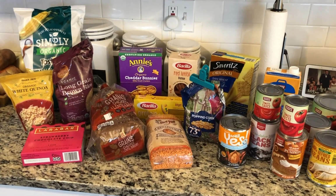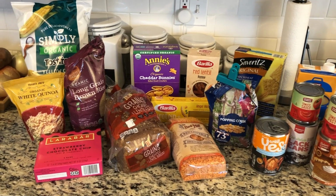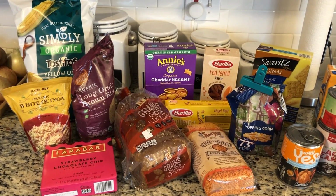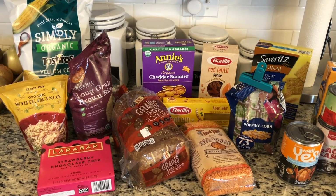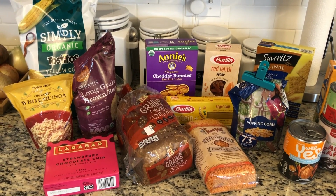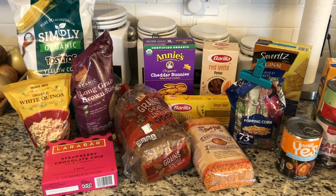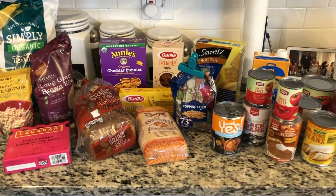So let's talk pantry items. So we're gonna talk grains, we're gonna talk things that stay in the pantry for a while. All of these things you probably buy in some capacity on a regular basis anyway, but now's the time to stock up on them, of course, so that if you are running low on fresh food from the refrigerator, you at least have backups. You can make so many different things with these.